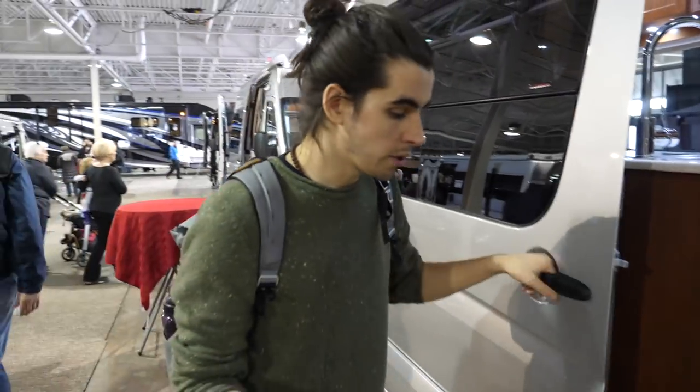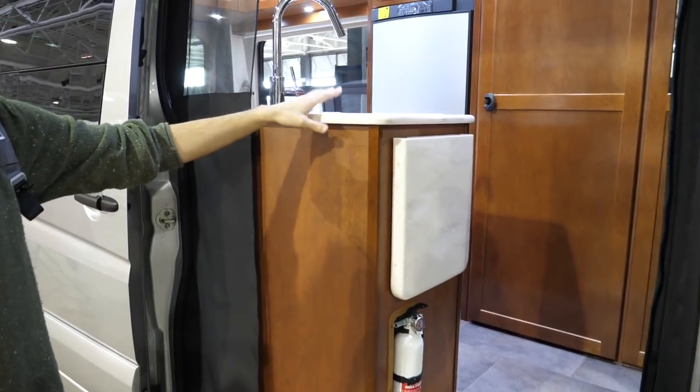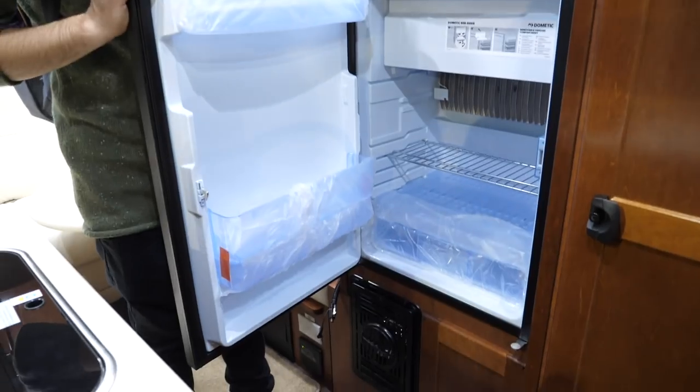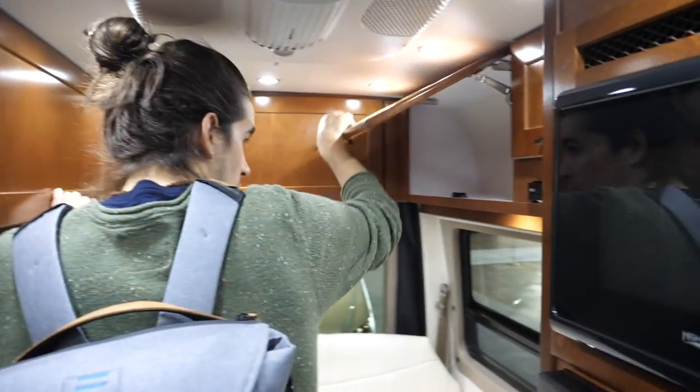Absolutely. So once you open the door, you see right away, you've got kind of a similar setup to us, where they put a counter sort of right here. Now this is their kitchen space. Dual swivel seats on each side. They put a toilet here. I thought this was going to be a closet. Cool. I like that they've elevated the fridge, really easy to access. Yeah. Storage here for your clothes.